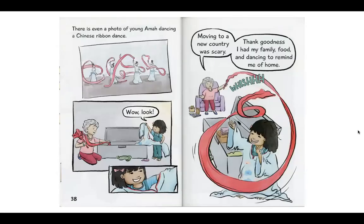There's even a photo of young Ahma dancing a Chinese ribbon dance. Wow, look. Moving to a new country was scary. Thank goodness I had my family, food, and dancing to remind me of home. Whoosh.